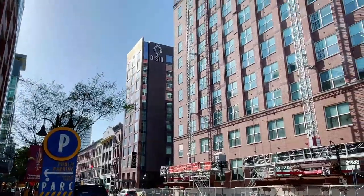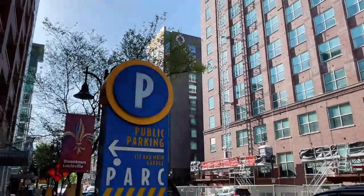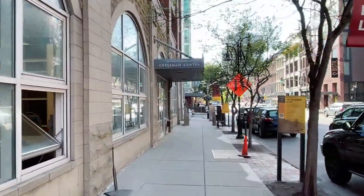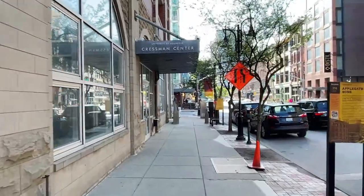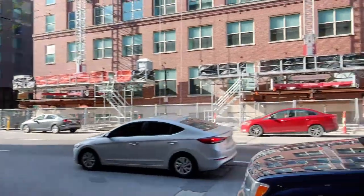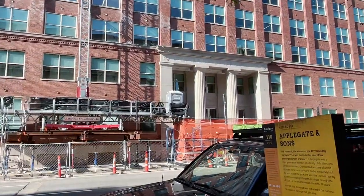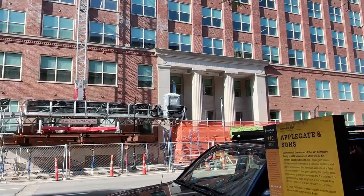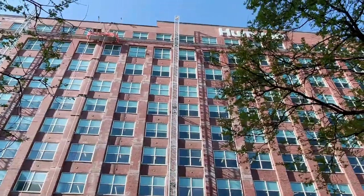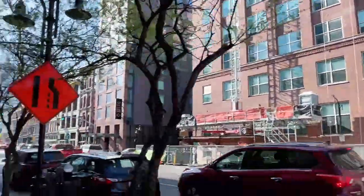Look at this new hotel right here, Distill. What's up, Jesse? Welcome, welcome. And yeah, that thing is massive. It used to be, if you can see the writing right here, the Belknap Hardware and Manufacturing Company. And now it's a Humana headquarters building. But it is huge, really huge.